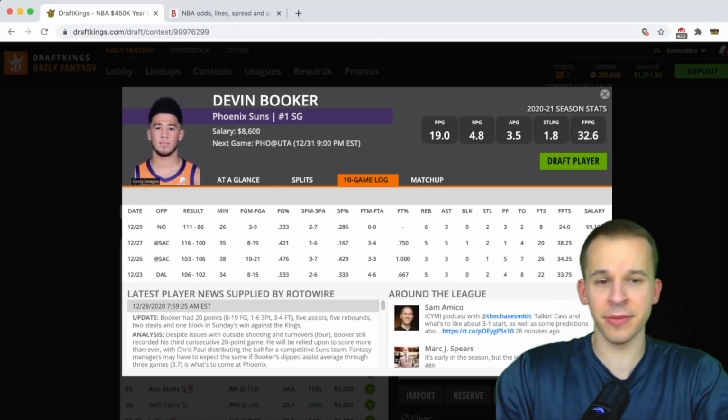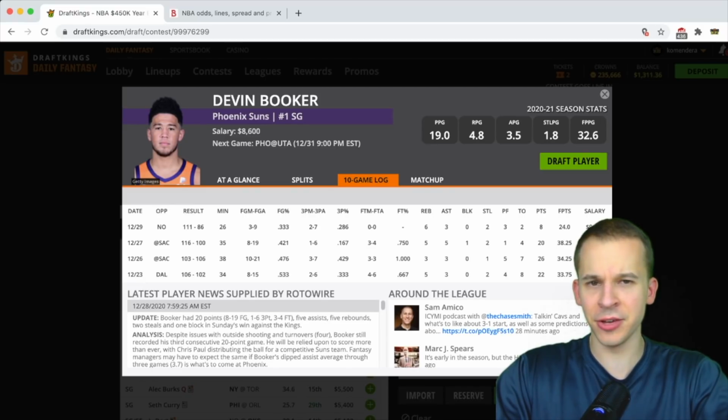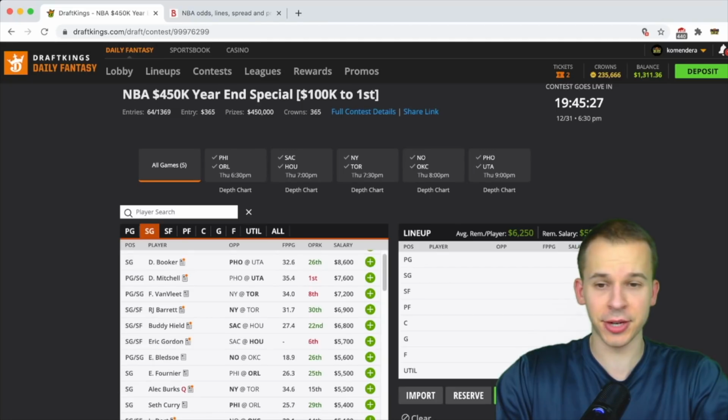Booker is just still too expensive. He's just not getting it done. Chris Paul, it feels like he's hurting him somehow, which is weird. I thought that'd be a good fit for Booker. Paul's a guy that usually makes people better, but Booker's usage has been going down and the matchup's not good. I'm not going to Devin Booker at 8.6 against Utah.